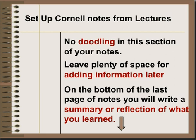On the bottom of the last page of notes, you're going to be writing a summary or a reflection of what you learned. There's a worksheet that goes with this particular worksheet that you're writing on, in which there's a description of the kinds of questions that you might be answering in your summary or reflection. Above all, keep in mind that your notes need to be neat and organized. It helps to find them in the proper place. So if you've got titles and so forth, that helps you.